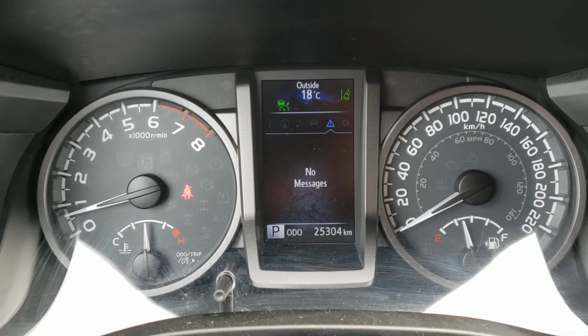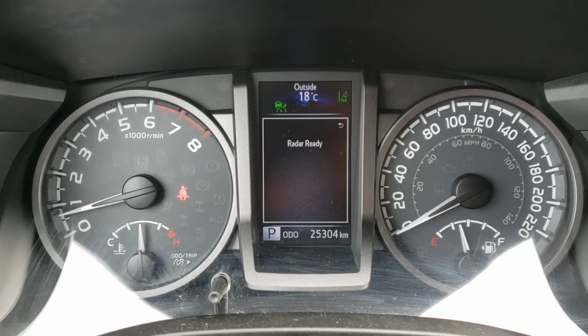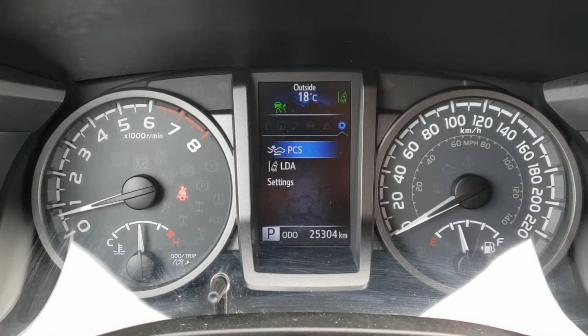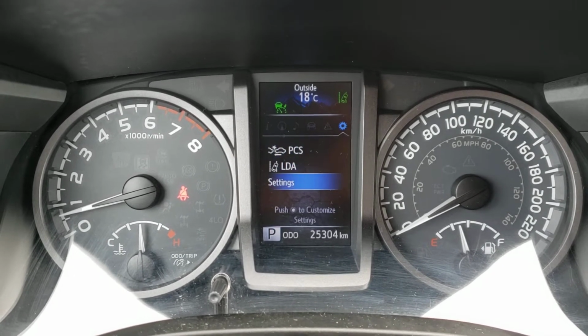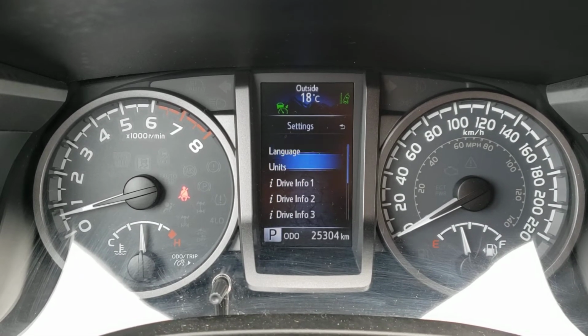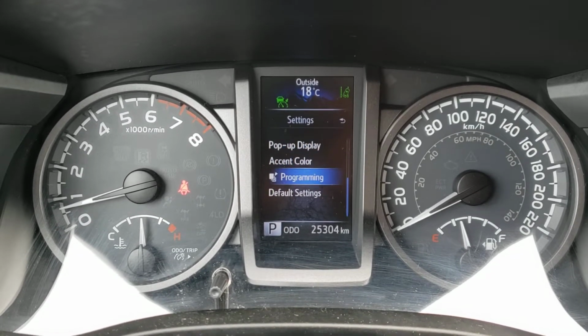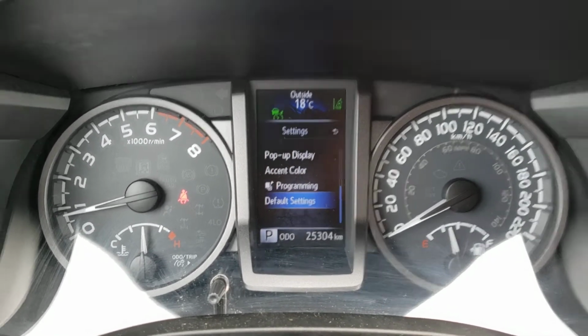Next, you've got any messages or warnings. And finally, you've got the settings for your safety features, which include your lane departure alert and pre-collision system. You've also got some additional settings for this screen here. So you've got the accent colors, the language, units, drive info screens, and of course, if you want to reset that all to the factory settings, you can do so at the bottom.